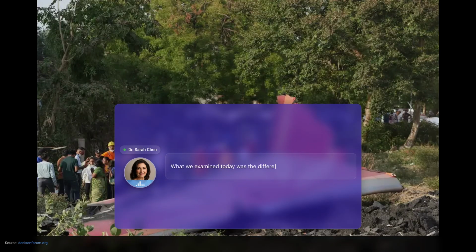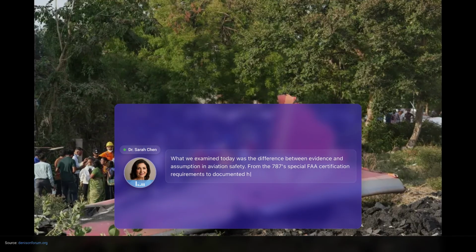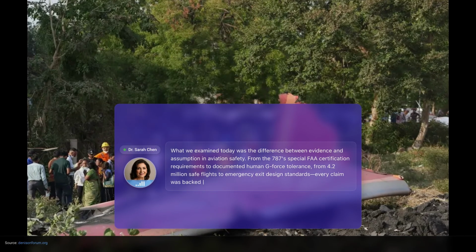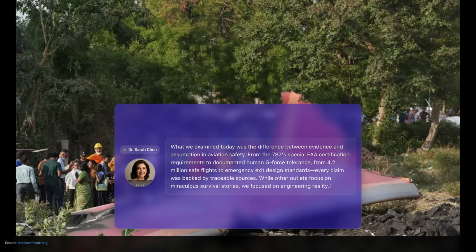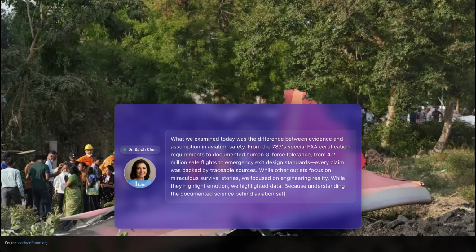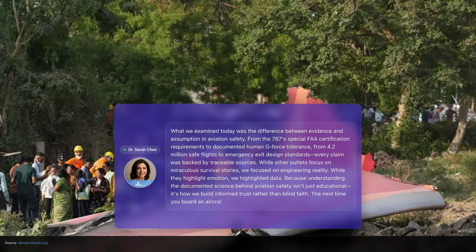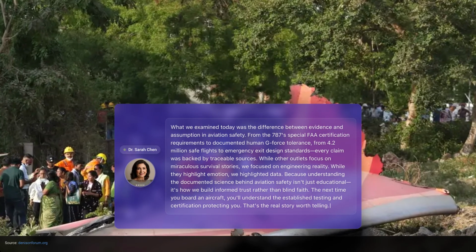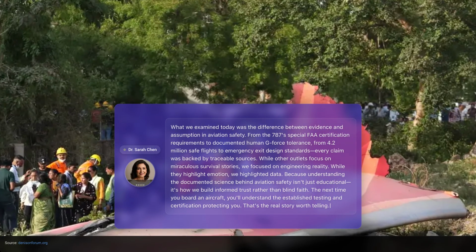What we examined today was the difference between evidence and assumption in aviation safety. From the 787's special FAA certification requirements to documented human G-force tolerance, from 4.2 million safe flights to emergency exit design standards, every claim was backed by traceable sources. While other outlets focus on miraculous survival stories, we focused on engineering reality. While they highlight emotion, we highlighted data. Because understanding the documented science behind aviation safety isn't just educational, it's how we build informed trust rather than blind faith. The next time you board an aircraft, you'll understand the established testing and certification protecting you. That's the real story worth telling.